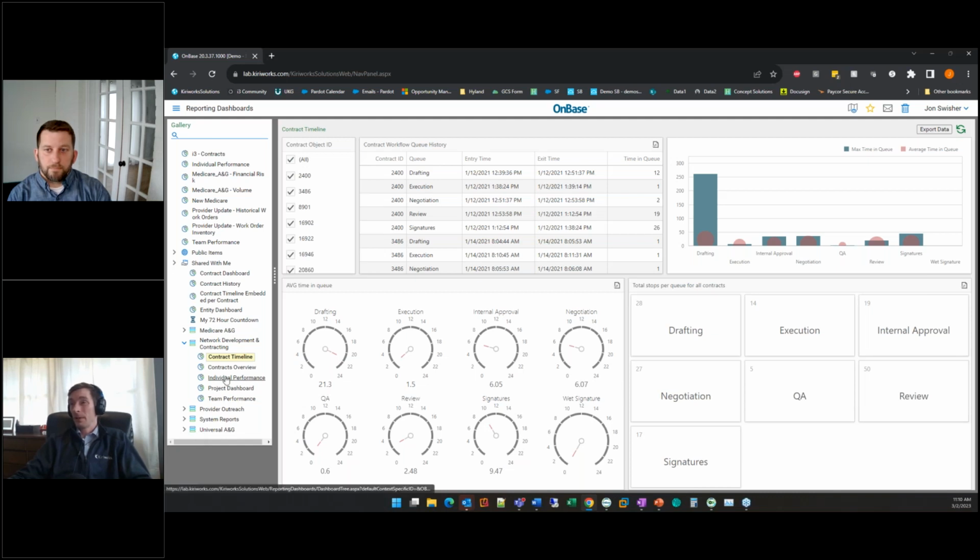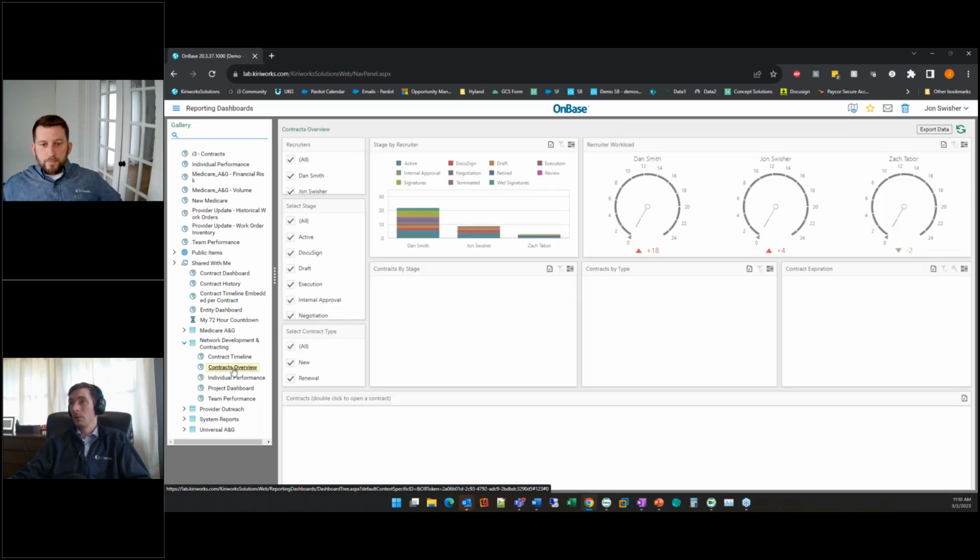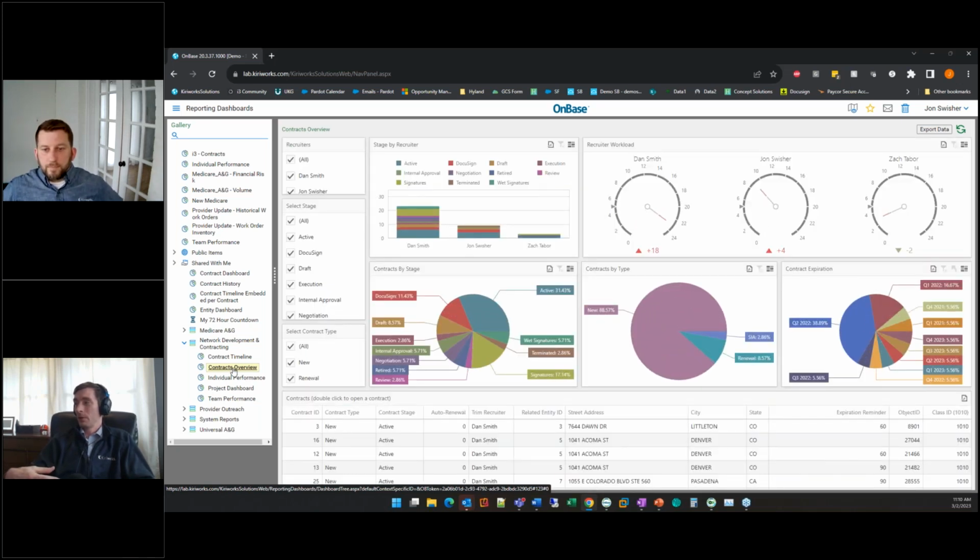So what I have on the screen here, I'm going to jump to our contracts overview dashboard. And the ones I'm going to show over here come with the product right out of the box. But Dan talked about turnaround time and performance. So what you see here is just a general inventory. And right here, we can see what's our recruiter workload? I mean, you see here, it looks like Zach, he's about two under what we want to see our normal threshold. And rightfully so, John, Dan here are crushing it.